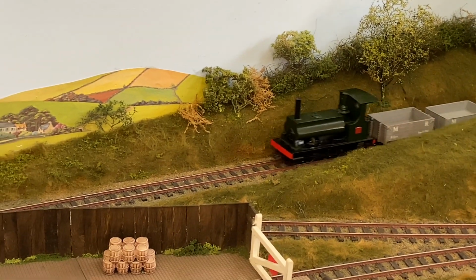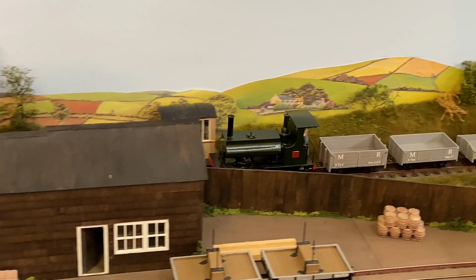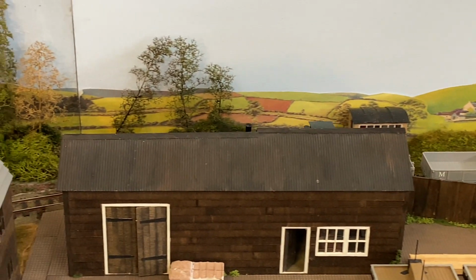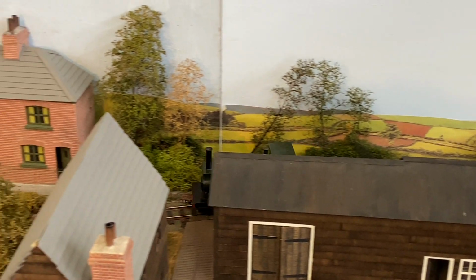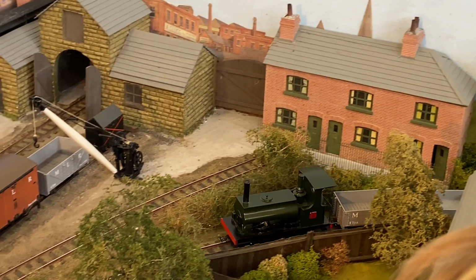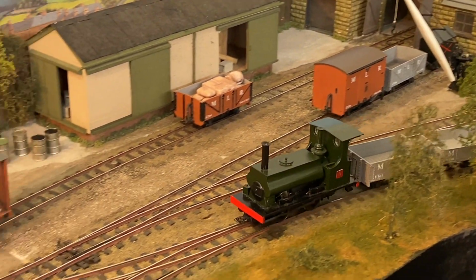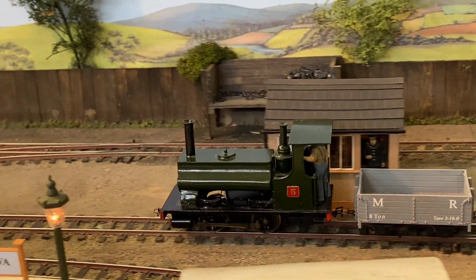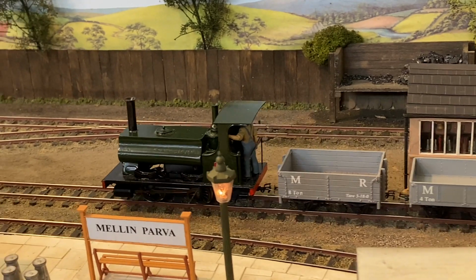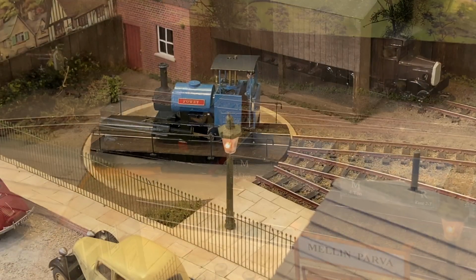As we look over the layout, a goods train arrives into the yard. Don't go too far. As it arrives into the yard, another engine is taken off shed and onto the turntable, getting ready for its next turn of duty.